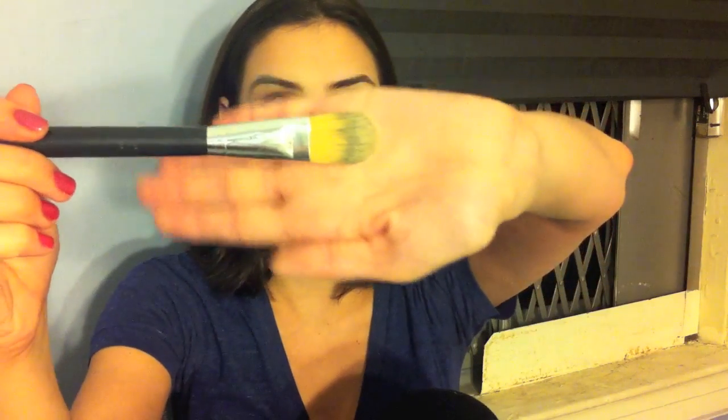Usually I use my 190 brush, which is the regular foundation brush from MAC. When I was at Chanel and they applied it to me, they used a very, very similar brush to this. Apparently Chanel has changed their foundation brush recently, but I don't really know too many people that buy Chanel brushes at all. I have one that I love and I've had forever, but I feel like you can just get the same dupe for cheaper.